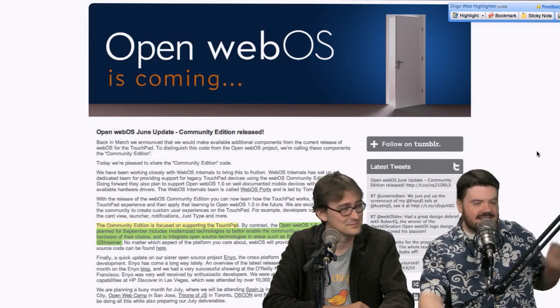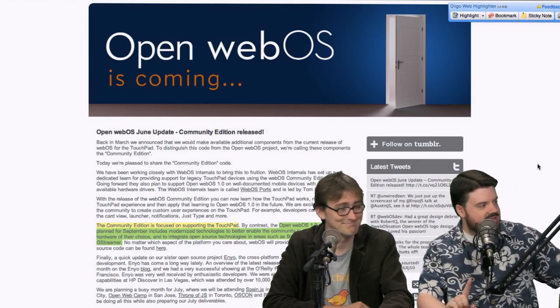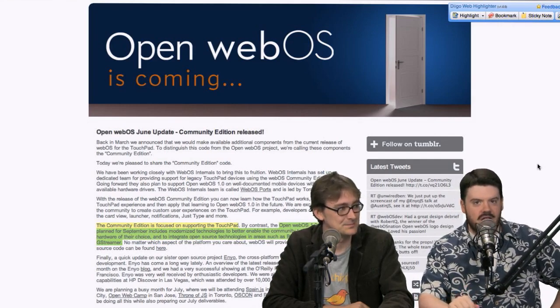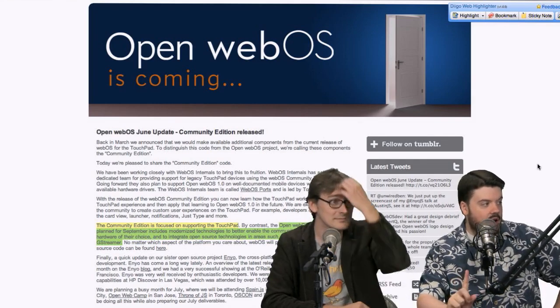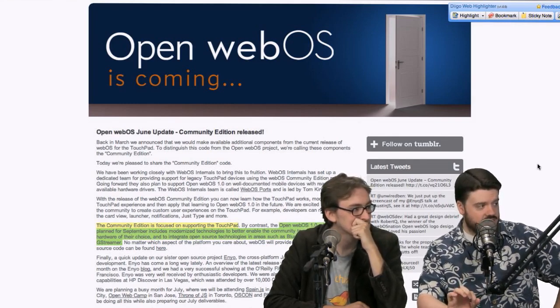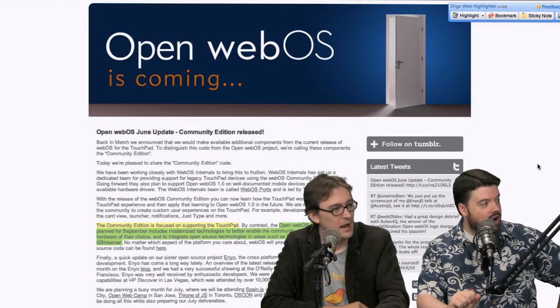It's interesting how they're doing this, too. This came out just a couple of days ago, and get ready for this. It's called the Community Edition, and the Community Edition is focused on supporting the TouchPad. So they're trying to get new updates out there for TouchPad owners. Now, the Open WebOS 1.0 release is planned for September. It includes modernized technologies to better enable the community to deploy WebOS to the hardware of their choice.